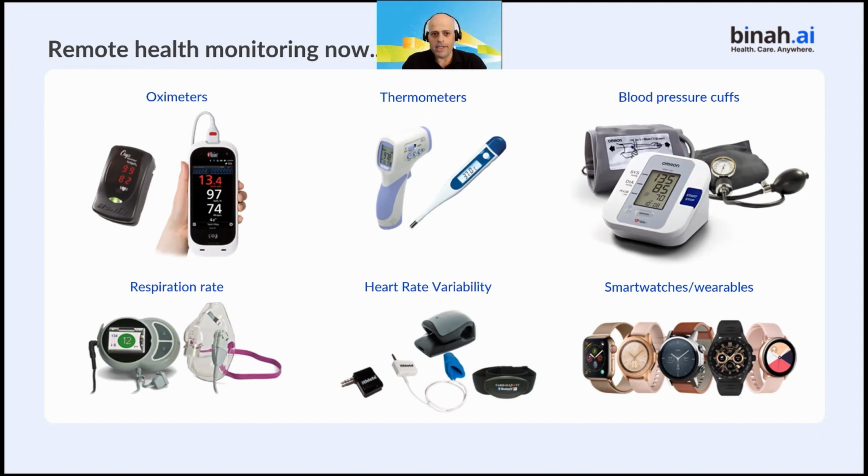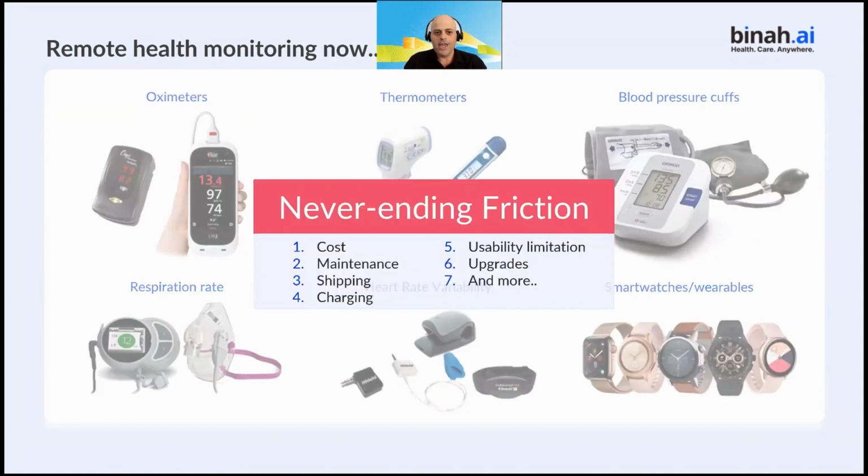When we're talking about the ability of extracting vital signs today, everything is surrounding medical devices. Some of them are medically approved and some of them are not, but whether we're talking about oximeters and blood pressure cuffs and thermometers and respiratory rate monitors, all of those devices allow us to extract vital signs in order to provide a real indication of our body state. But the thing is that those kinds of devices have a never-ending friction. Whether we're talking about cost and maintenance, shipping, usability limitation. And usability limitation is a huge thing that we're going to discuss within a few minutes.